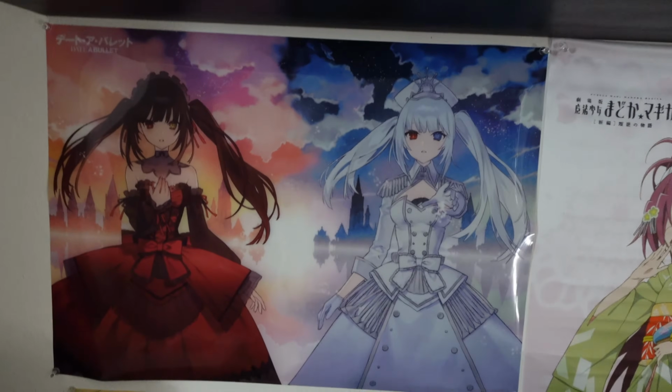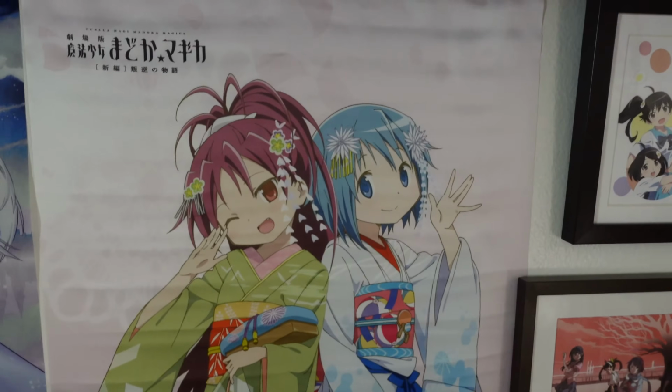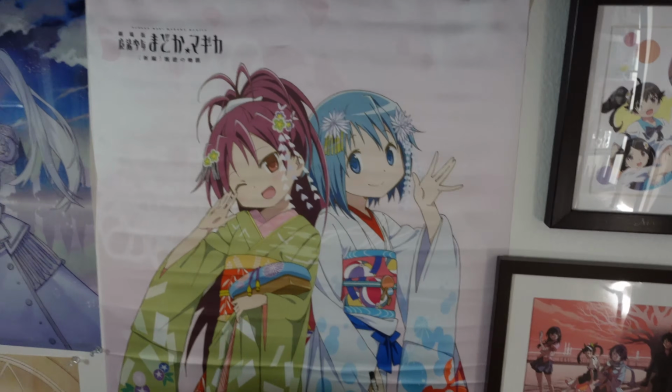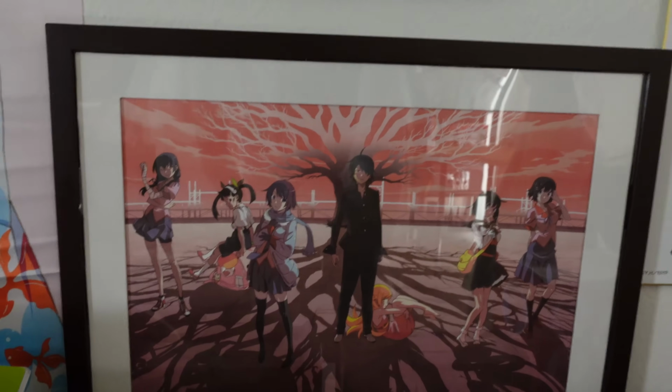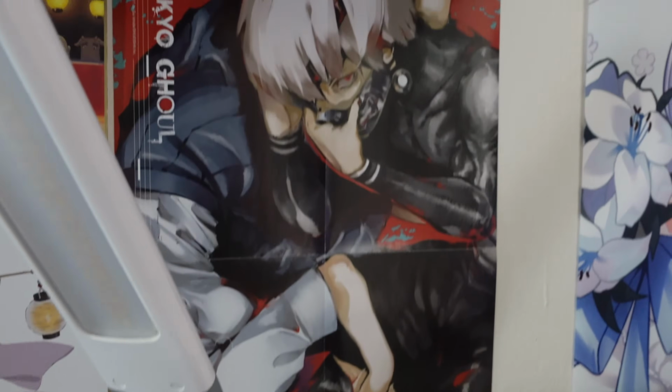But also over here, we have some art just hanging on the walls. We have the Data Bullet one. We have Sakura and Sayaka, or Kyoko and Sayaka. We have some Monogatari stuff over here as well, and some Monogatari framed art over here as well, and then some Natsume, and then the poster that came with the Tokyo Ghoul box set. The other side of that poster is hideous.